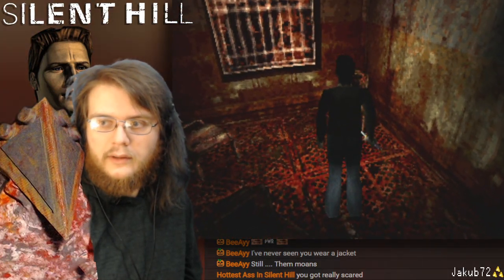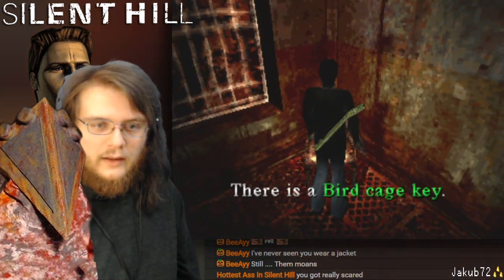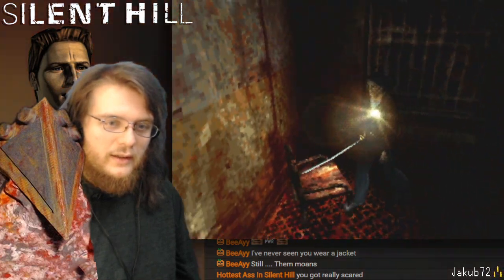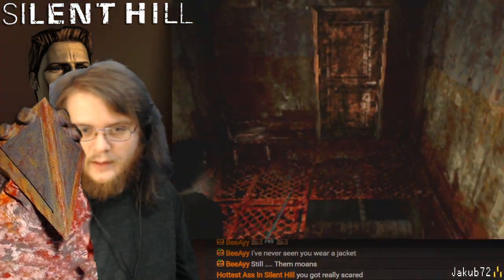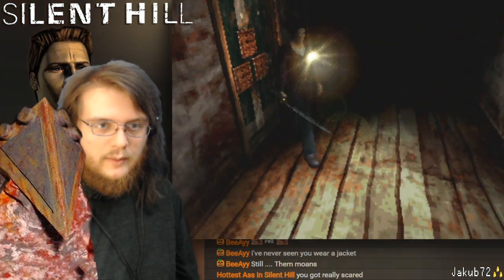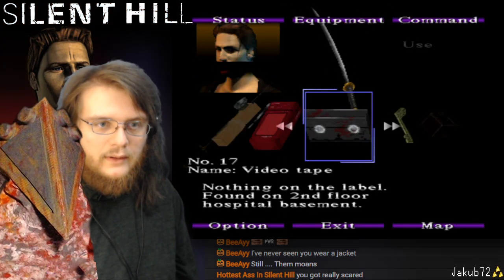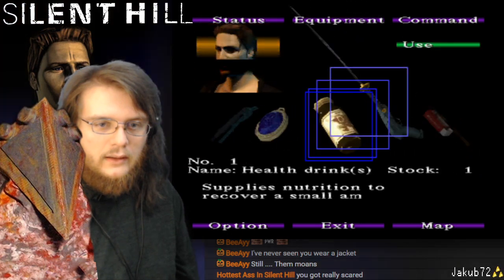There you go, that's better. Okay. This is the birdcage key. It's a weird shaped key. Alrighty then, we're back on the path. It makes it so much harder without a map. It's so bootleg. Also, what's my health? Yellow? I'll use a health thing.